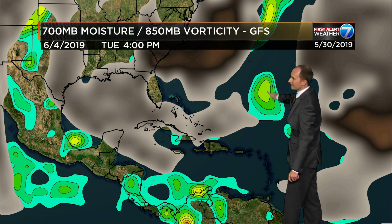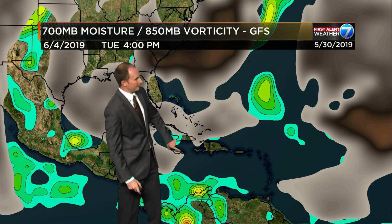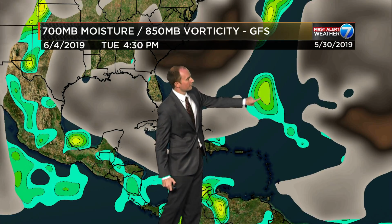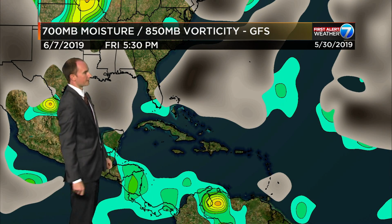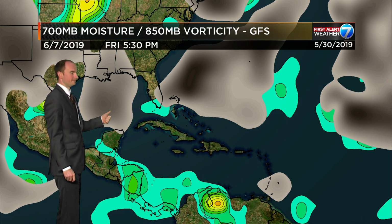This little piece right there is that little chunk I was talking about a couple of minutes ago that passed over the Dominican Republic and Haiti and out toward Puerto Rico. It lifts back off to the north and gets sucked into the main flow up there and gets ripped apart and pulled underneath a lot of the dry air, and doesn't really bother anybody. And again, this is through the first week in June, when we still have dry air over the Gulf of Mexico.